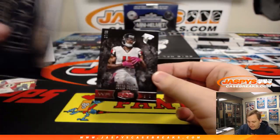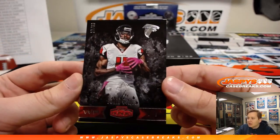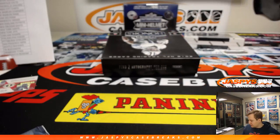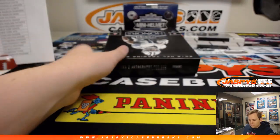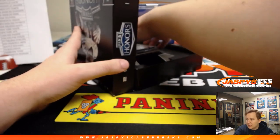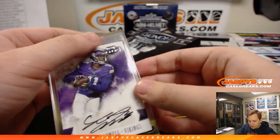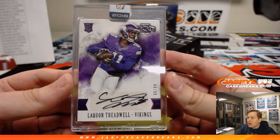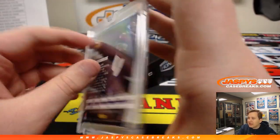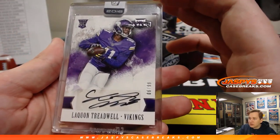All right. First hit, 17 of 99. Julio going out to the Falcons. Colton with the Falcons. The first hit is a rookie autograph numbered 6 out of 99, Laquan Treadwell for the Vikings. It's going to Derek P. with the Vikes. Laquan Treadwell.